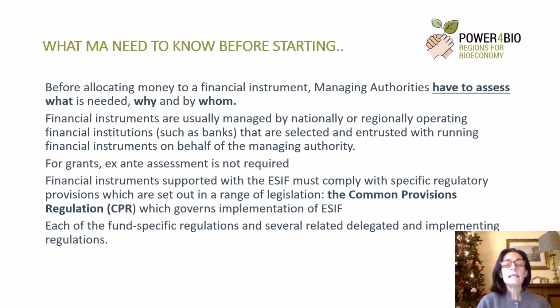The feasibility study I have just mentioned is the ex-ante assessment that the managing authorities need to deliver before launching any financial instrument. The ex-ante assessment is a process aiming at assessing the financial gap existing at regional level, and should define what is needed, why it is needed, and by whom.